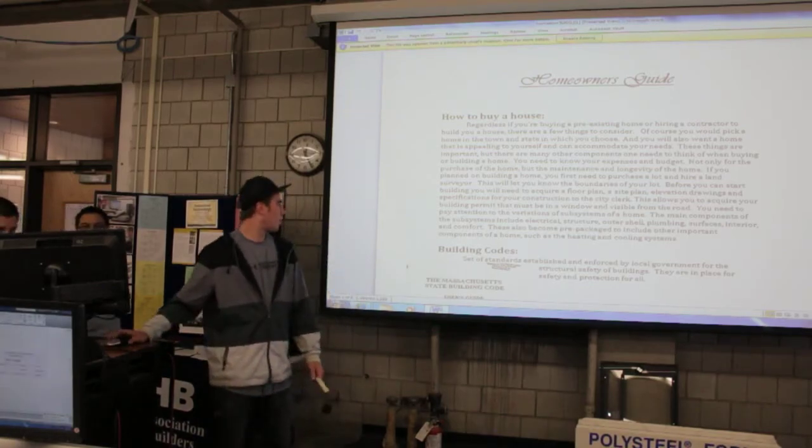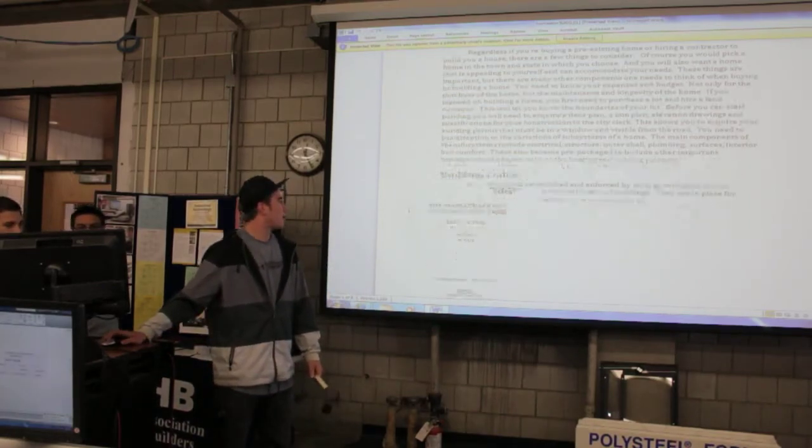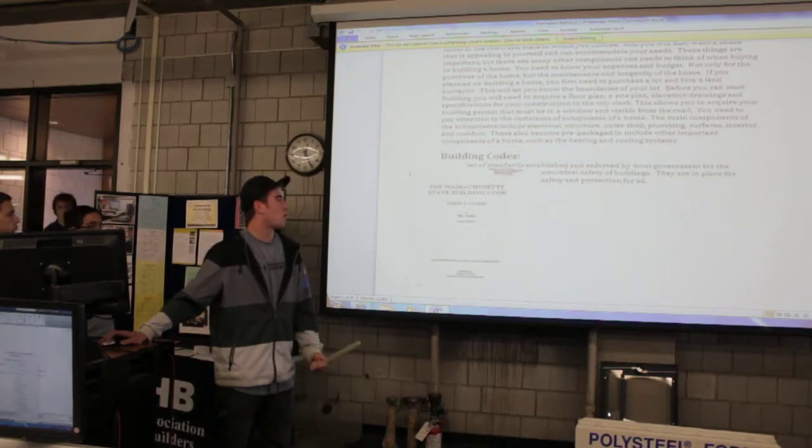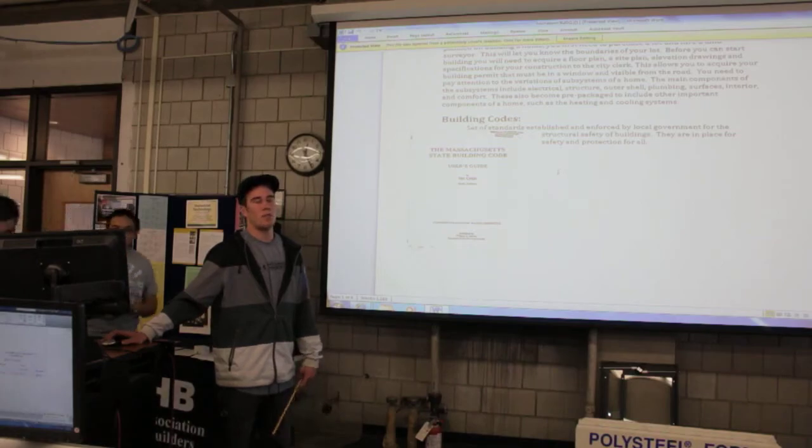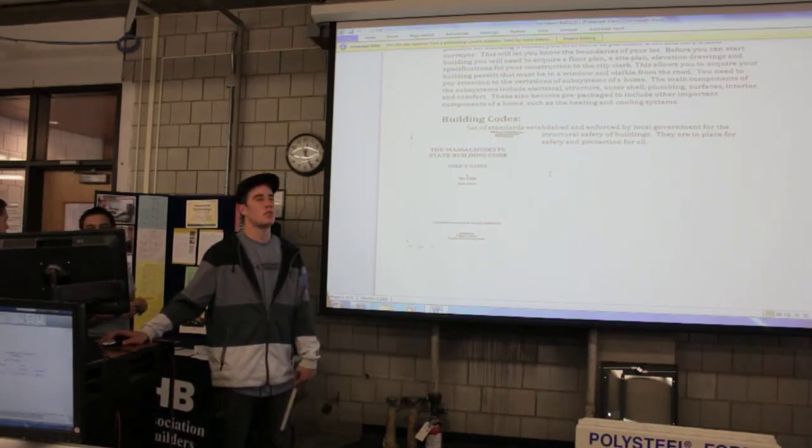As far as building codes, there's a set established and enforced by local government. They're in place for safety and protection of everyone, from the insurance companies to the homeowners to the contractors.